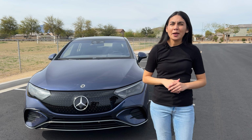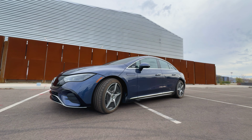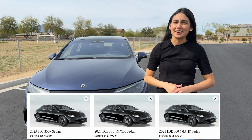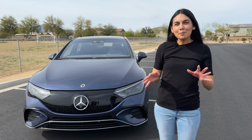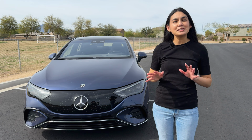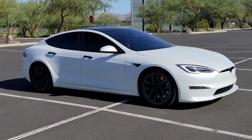The EQE is more compact than its EQS sibling, but you'll find a lot of similarities between the two of them. It also comes in cheaper, starting at $74,900. Still a bit high, but it's what you expect in the luxury vehicle category. Compared to other non-Mercedes luxury EVs, this base price is similar to the Lucid Air Touring, the electrified Genesis G80, and the Tesla Model S.